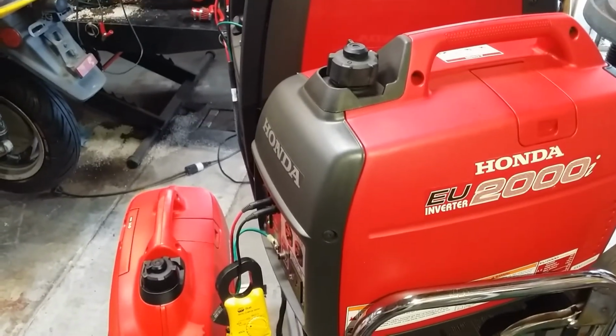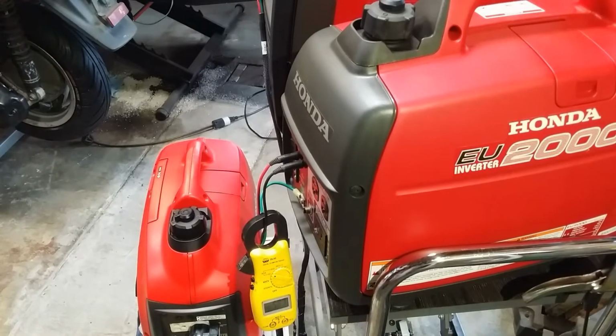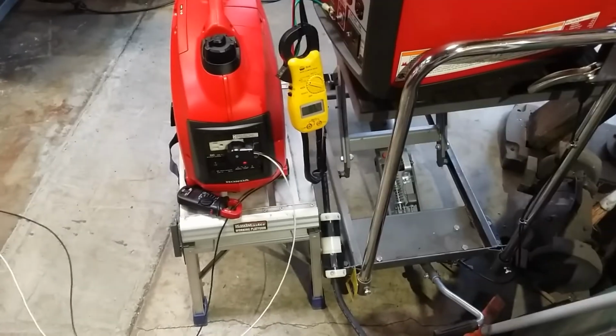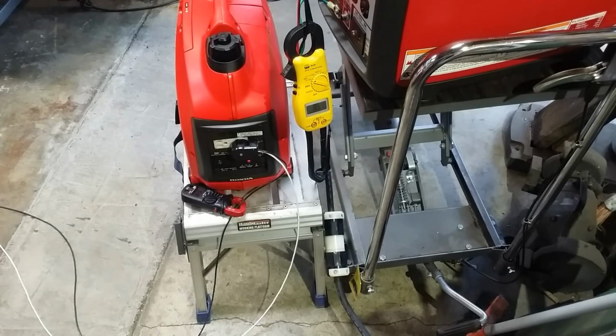Heater. I hope the generators aren't so noisy it's drowning me out, but we've got to run them. Tripped out. Okay, it's got the red light on. And the EU2000 was trying its hardest to keep up. So we've got a red light situation on the 1000. I'm going to have to shut it down and restart it.